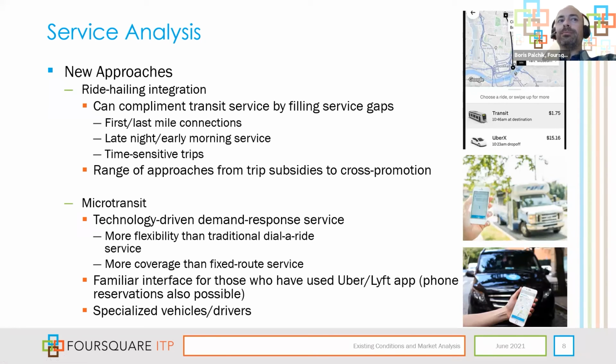I'll give a really brief overview, but you can't half do microtransit. If you're going to do it, it has to be done right. It's an app-based demand response service. The way it's done is you define the hours and you define the territory. Typically, it's done in a zonal structure. Some communities do it system-wide, but more often it's done in zones.